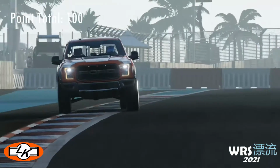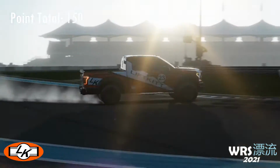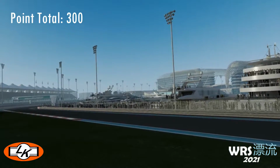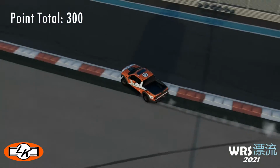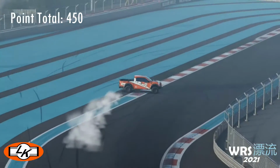And she doesn't even drift into those two turns, except a little slide at the end. That's really not good, only 50 points. Not a good start to her day. Okay, that's better, but she went off track, 150 points right there. Ooh, high speed, 150 points. Okay, let's see what she can do here.